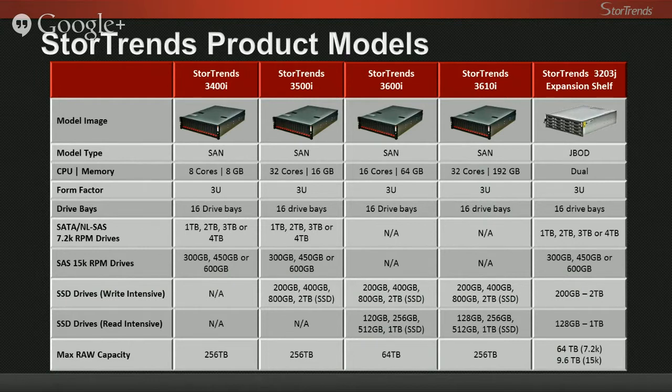Now, on the other side of things, the 3600 and 3610. The idea for the 3600s is to keep costs as low as possible, but enable entry-level users to get flash in their environment. So this is an all-flash array, but we max out the raw capacity, where the 3610 is that larger solution at 256 terabytes.